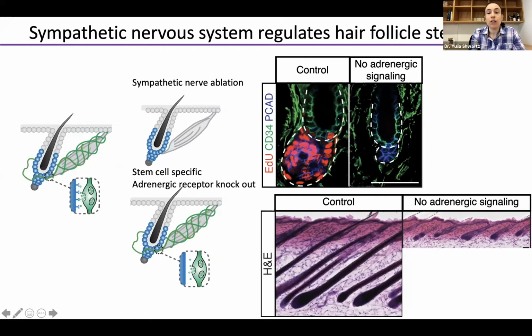If you look here early in the control, you can see that there is colocalization between EdU and hair follicle stem cells, which means that hair follicle stem cells were activated and starting to proliferate, while there is no such colocalization when there is no adrenergic signaling. As I said, hair follicle stem cells are a major cellular force that drive hair growth. Hence, in the control, you can see very long, elongated hair follicles, while when there is no adrenergic signaling, the hair follicle remains very, very short.